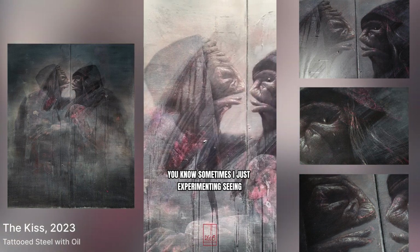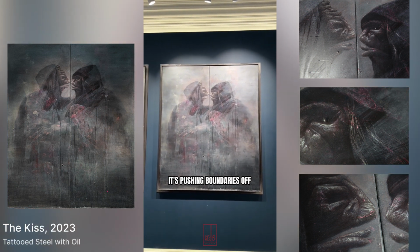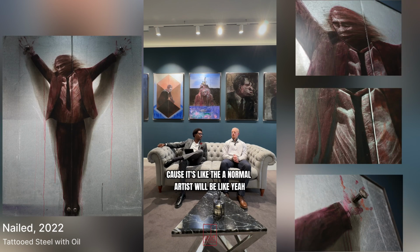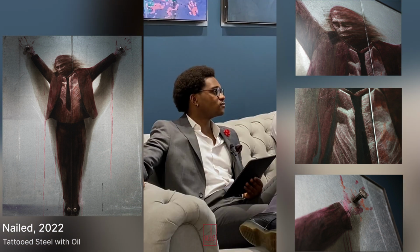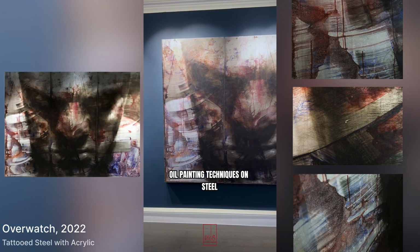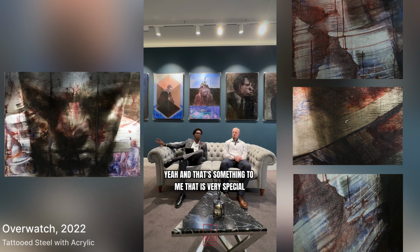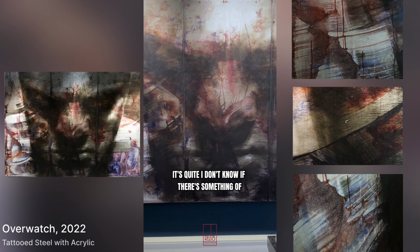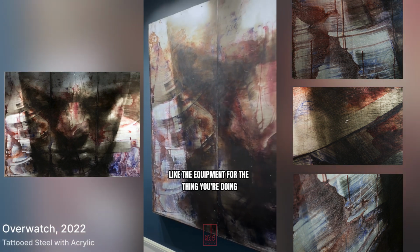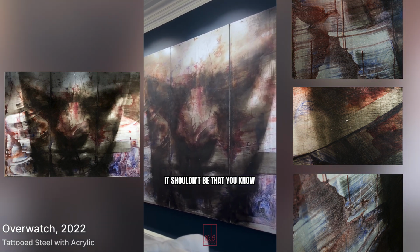In terms of experimenting, seeing how far, because I feel like with your work especially, it's pushing boundaries of not only what you can call art, but what you can make art on. A normal artist would be like, I'm just going to paint on a canvas. But the fact that you're using traditional oil painting techniques on steel and then using a tattoo gun, that to me is something I've not come across, and that's very special. Thank you. You're pushing the boundaries. I don't know, it doesn't interest me to go in and buy the equipment for the thing you're doing. I like making a thing with something that it shouldn't be made with. That interests me.